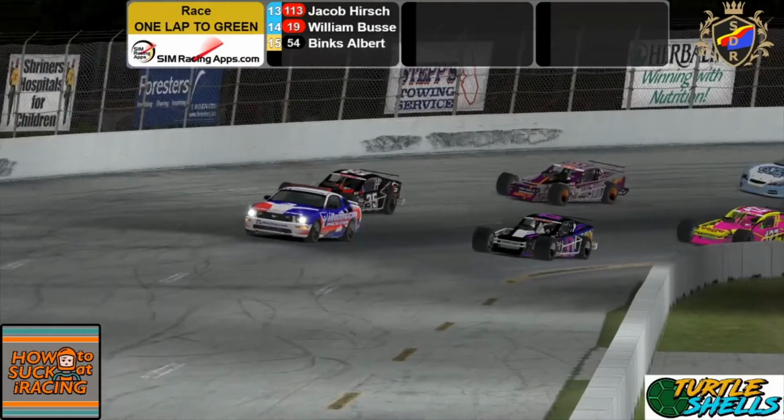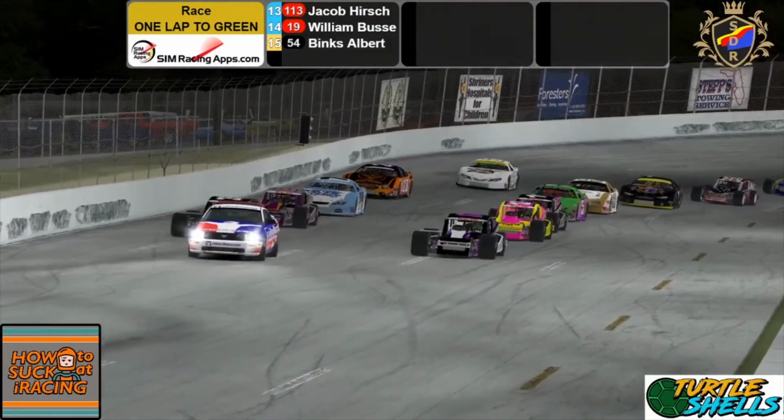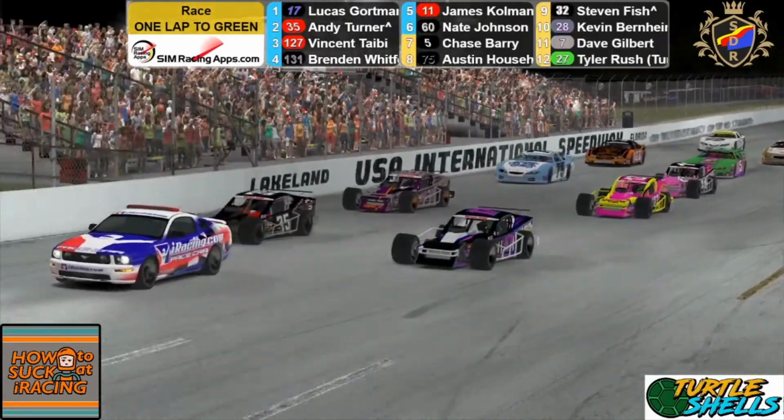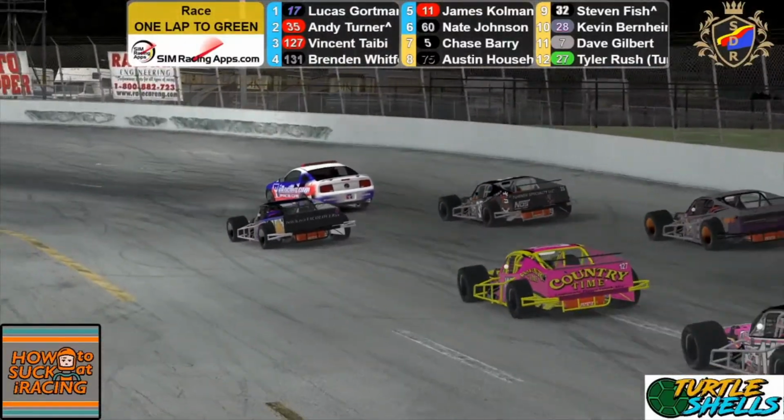Most oval drivers are used to this track. This is one of the rookie tracks. Start out in the street stocks here, so everybody's used to seeing this, but when you get in these different cars on this track, it can be a whole different animal.